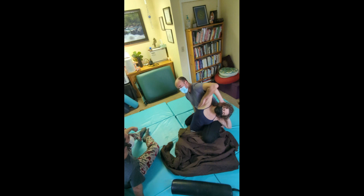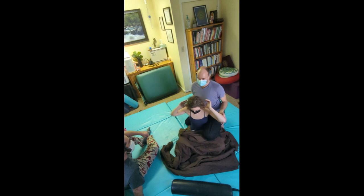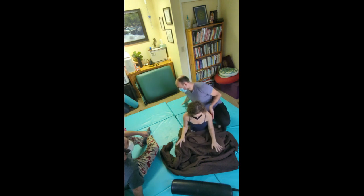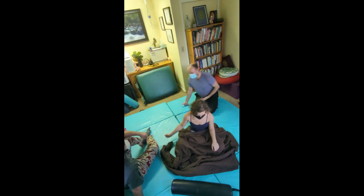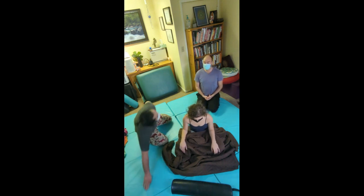Yeah, there's a lot of muscles in here that are attached to the scapula. I'm getting some tingles in my body. Okay, if you get any tinglies, it's time to reset and come back. And let's do the other side once the tinglies are gone.